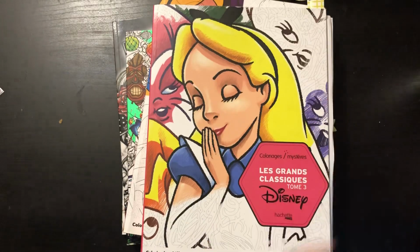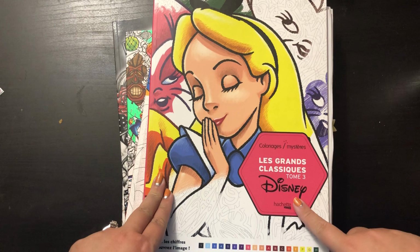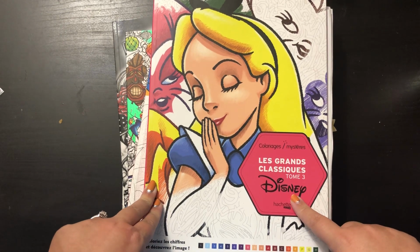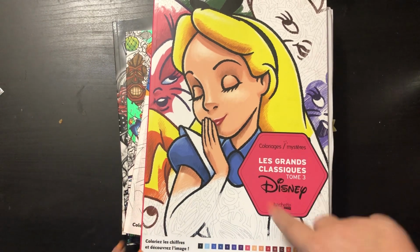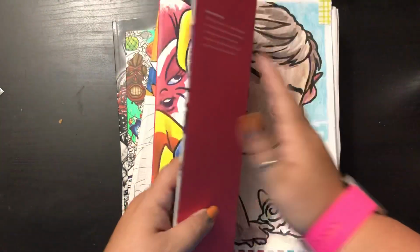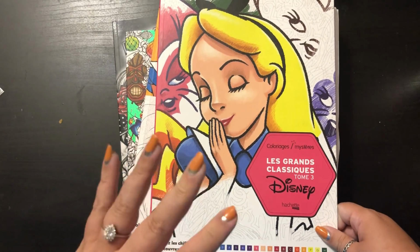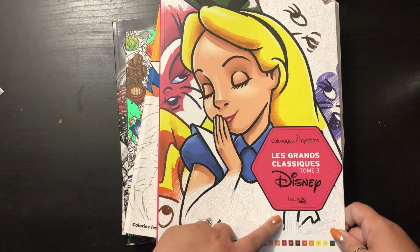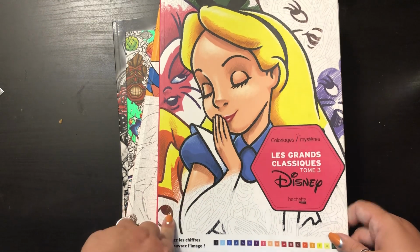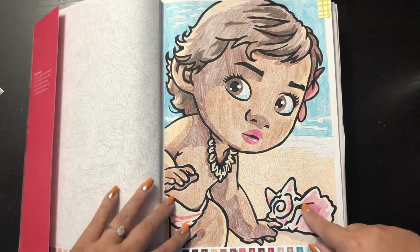I don't know. Okay. Volume 3. This is the book that has all the new movies. So I think all the movies from 2012 on are in this book. This book also has a ton of Peter Pan and the Fairies spin-off movies, so like all the Tinkerbell movies. I think there's 15 pages of the 100 that are either fairies or Peter Pan related, which is a little bit crazy.